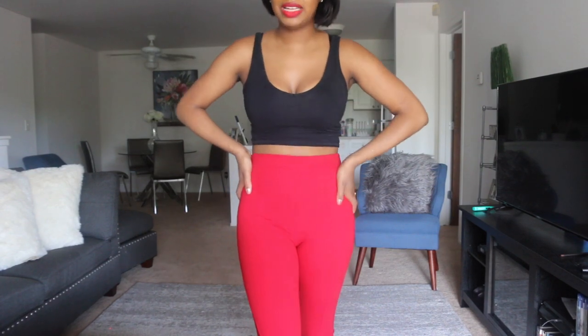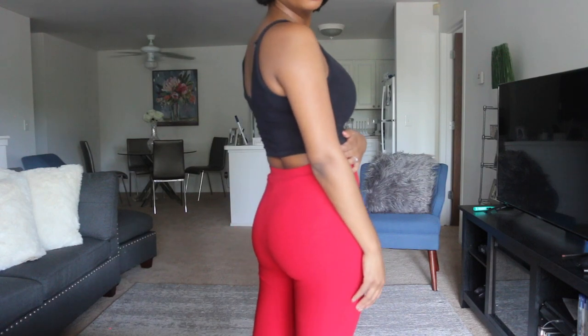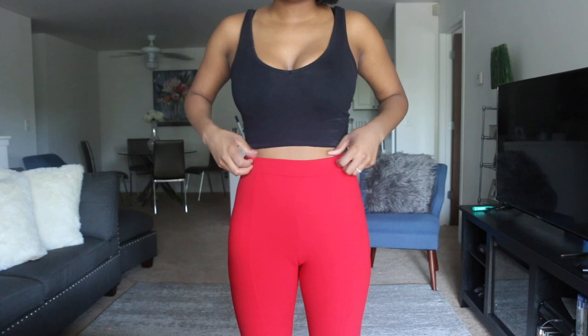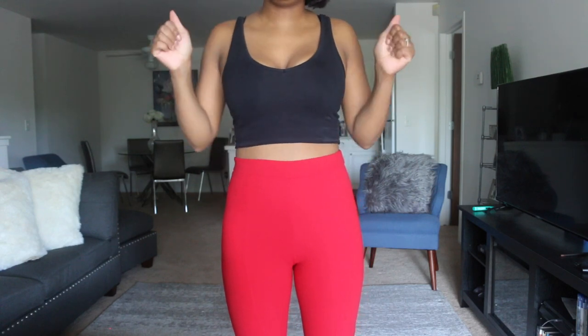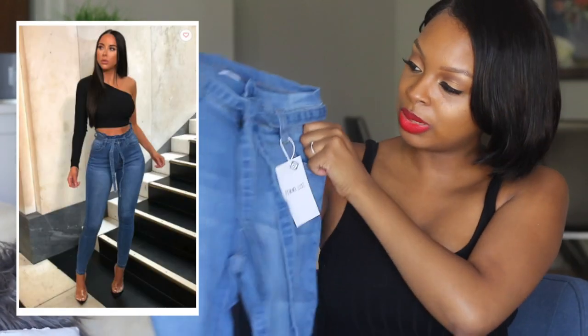So, I like it. I will for sure wear it with, like, a t-shirt or, I don't know, a cute top. But yes, it's a yes. It's a yes. And last but not least are these cute pants.